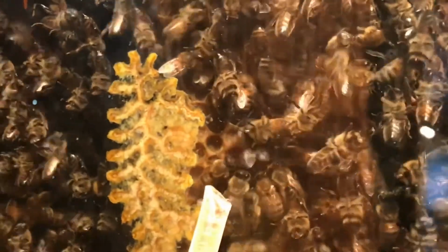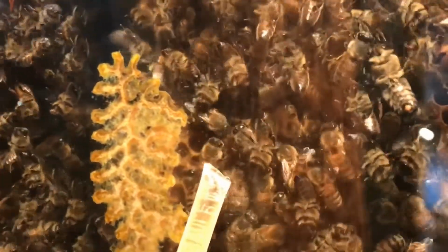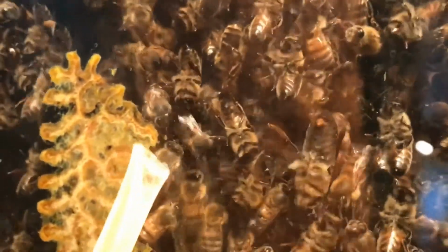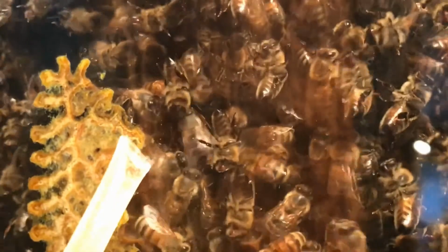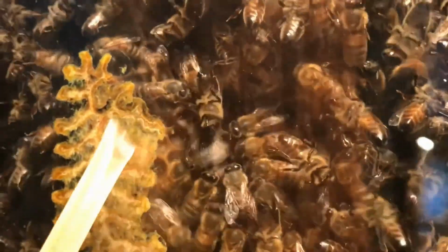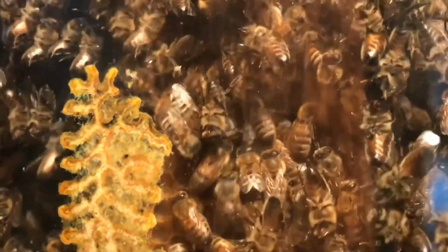This bee right now is doing the waggle dance. That's how bees communicate and tell each other where the flowers are that they just visited. So she waggles, and then she'll turn, and she'll waggle again, and turn the other way. All these ones around her are paying attention to her dance and learning where the flowers are to go visit.